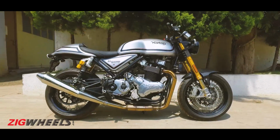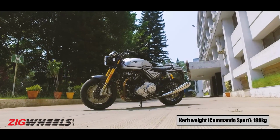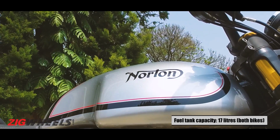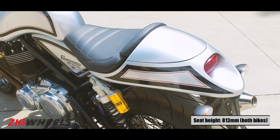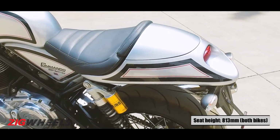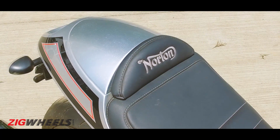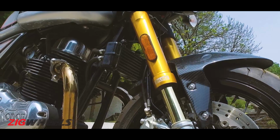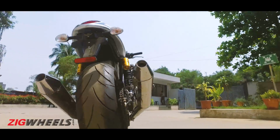The Commando, especially this sport version you are seeing here, is the more relaxed of the two bikes. It gets a long, slim tank, slightly raised handlebars and a single seat with a tail cowl as standard. Though, if you want, you can get a rear seat as well. It uses a standard dual cradle steel tubular frame and a box section swing arm at the back.